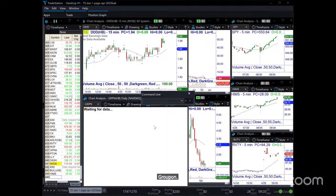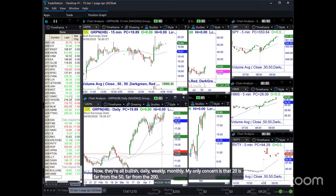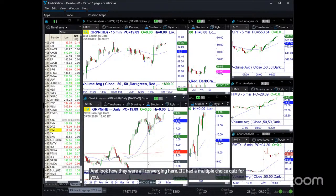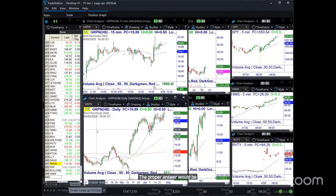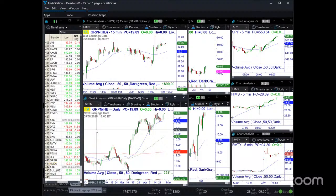Groupon came from one of you in the room last week. Now, they're all bullish, daily, weekly, monthly. But my only concern is the 20 is far from the 50, far from the 200. So visually, that's telling me that if you took the candles off, and look how they were all converging here. If I had a multiple choice quiz for you, the proper answer would be, without looking at the candles, this thing had an igniting move, still bullish, but extended.